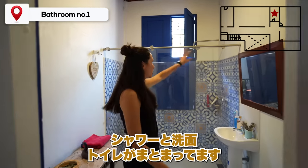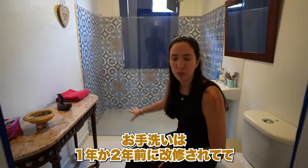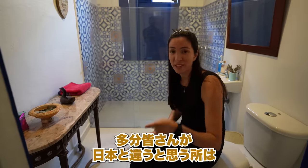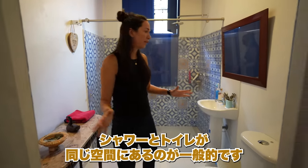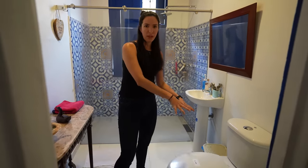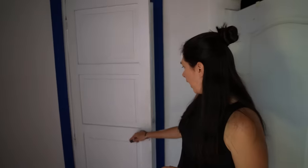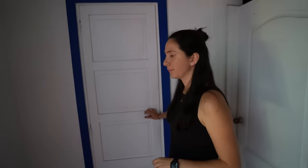The door here is the bathroom. We have a big shower and a toilet, the sink here. This bathroom was also renovated about maybe a year ago, 2 years ago, can't remember. And maybe something that you guys notice is different from Japan. It's how the space is divided. In Colombia, it is very normal to have one room for both the shower and the toilet. But in Japan, as you know, there is one small room for the toilet and a separate room for the shower. And by the way, downstairs we have this bathroom and upstairs we have two more bathrooms.